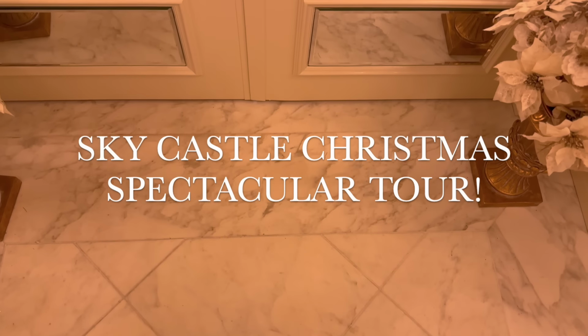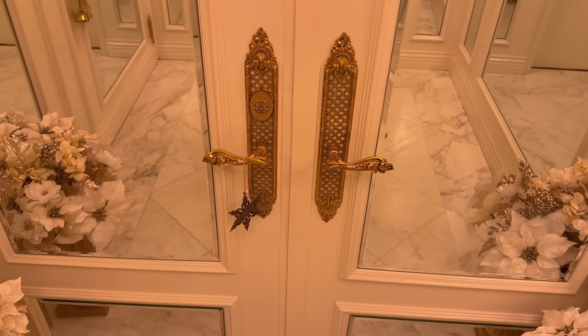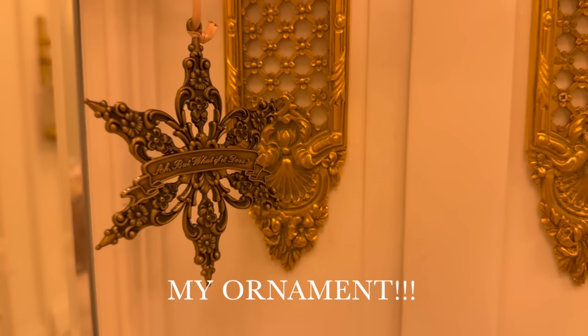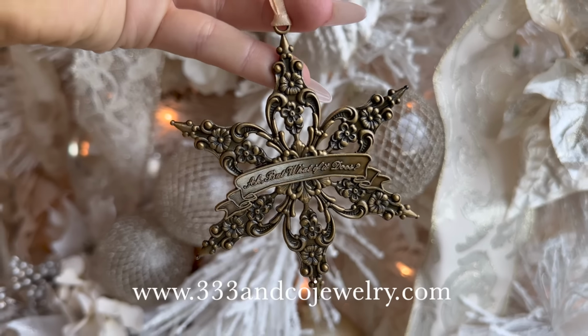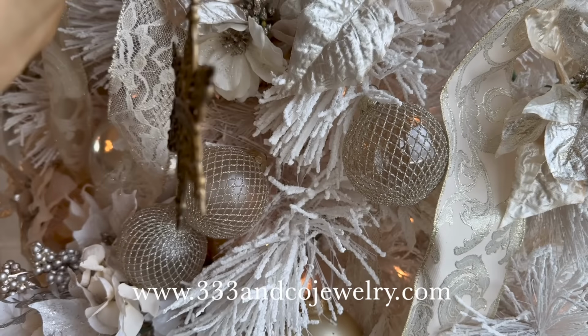Oh my gosh, this looks so beautiful. But before we do the tour, do you guys see this? I finally, after years of wanting to, have designed an ornament. This is the little Christmas wishing star ornament. The whole idea is you hang it on the tree and you make a wish because you know my favorite quote, what if it doesn't come true? Oh, but what if it does?